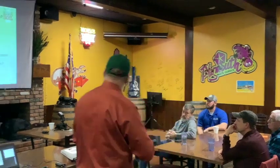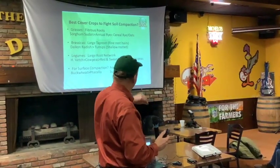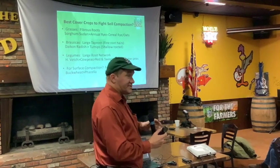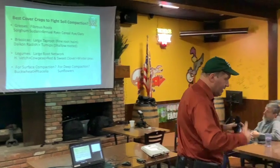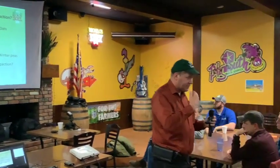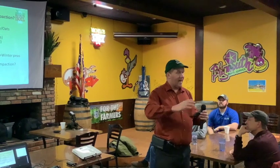Annual ryegrass has more roots than cereal rye, 50% more. So all these things are really good. They have fine roots. They break into that soil. I know the old dairy farmers used to tell me when they planted sorghum, when they would go to plow that in the fall, that ground would just be so mellow it would fall apart.